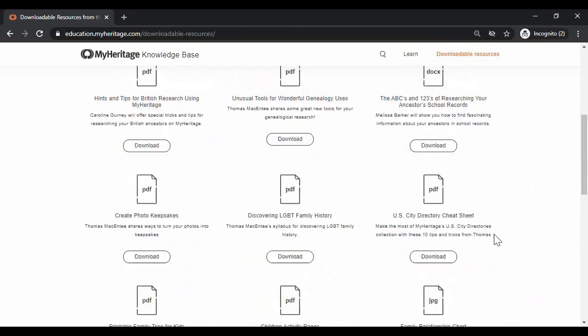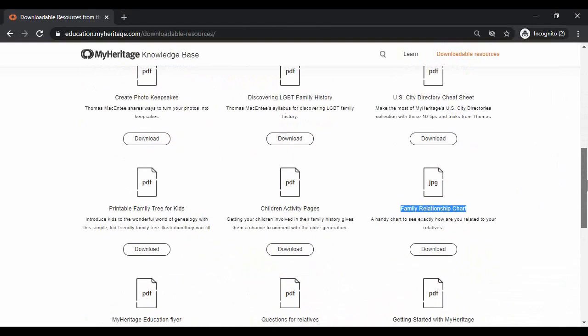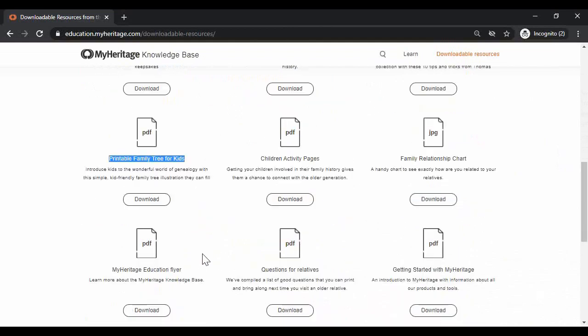We also have here someplace a family relationship chart, a blank chart that you can download and use. Printable family trees for kids, especially if you need to stay at home. This will give them something to do and a little bit of peace of mind to you. Or preparing questions for your relatives.